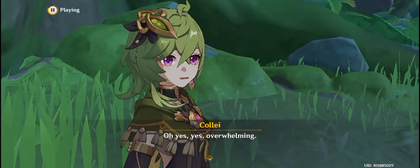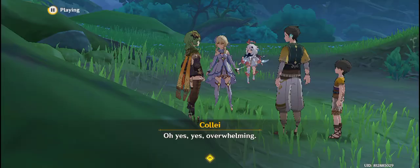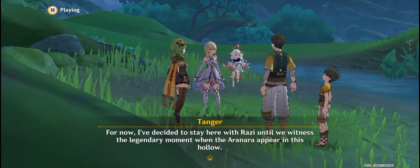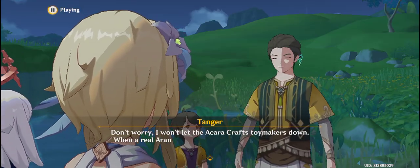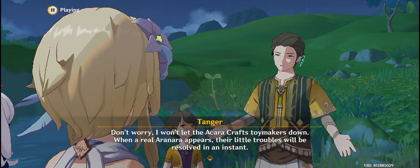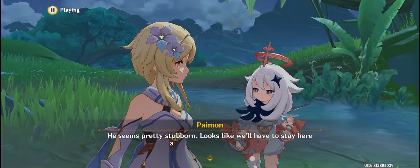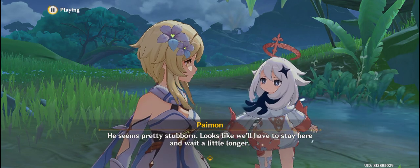Oh, yes. Overwhelming. For now, I've decided to stay here with Razi until we witness the legendary moment when the Aranara appear in this hollow. Don't worry, I won't let the Akara Crafts toymakers down. When a real Aranara appears, their little troubles will be resolved in an instant. He seems pretty stubborn. Looks like we'll have to stay here and wait a little longer.